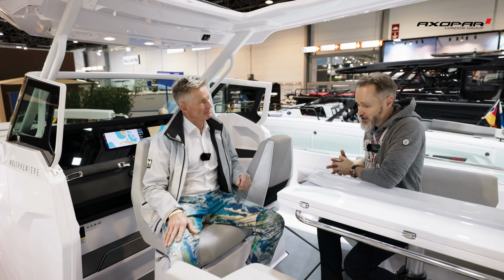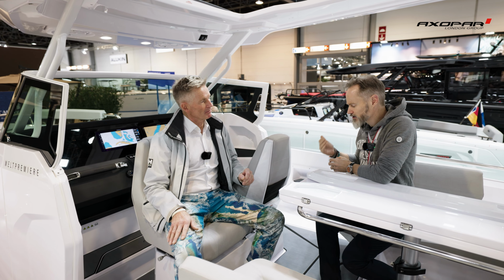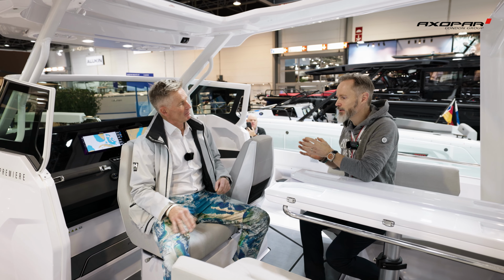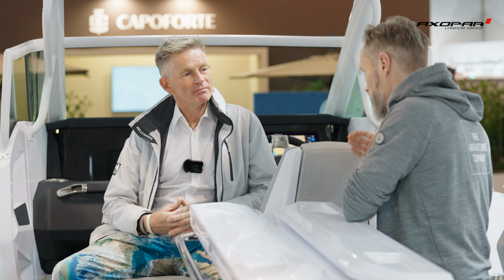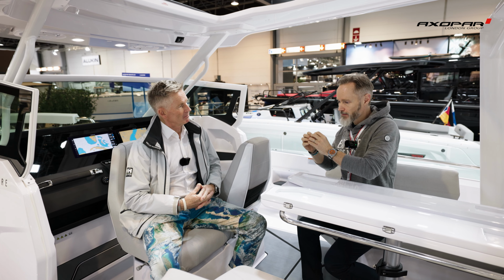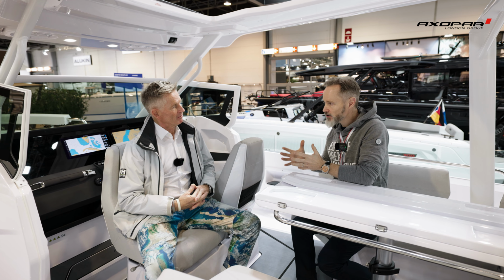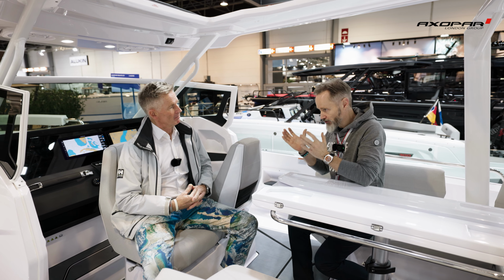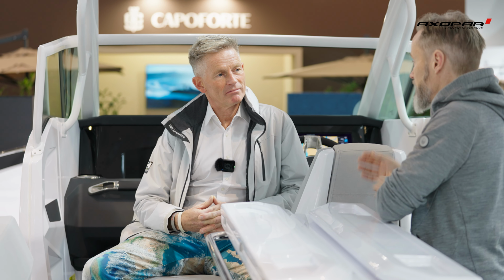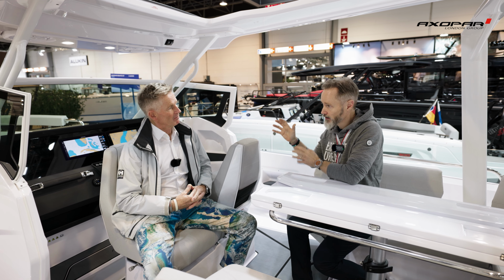That's actually one of the key features that started the whole Axopar story, that we wanted to make one of the best handling boats for a 28-foot size. And the whole philosophy of the boat started from the drivability and the ability to cut choppy seas in comfort and have a very dry running of the boat.